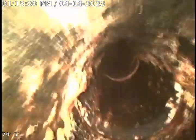We are in the cast iron. It's all cleaned up now, no more paint on it. This part wasn't coated, but we were able to run the jetter back and forth and peel off that stuff. Definitely better than what it was before.